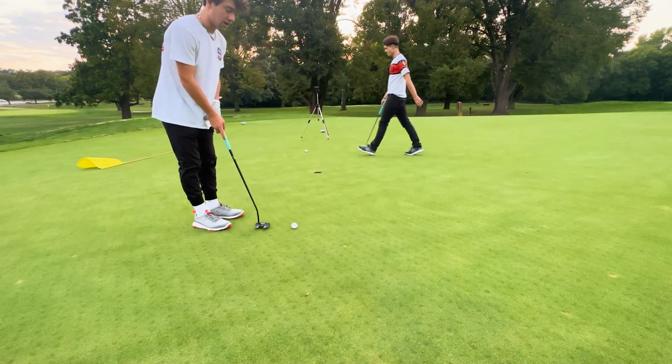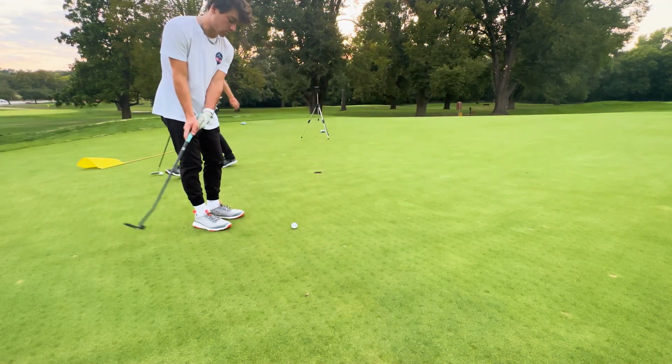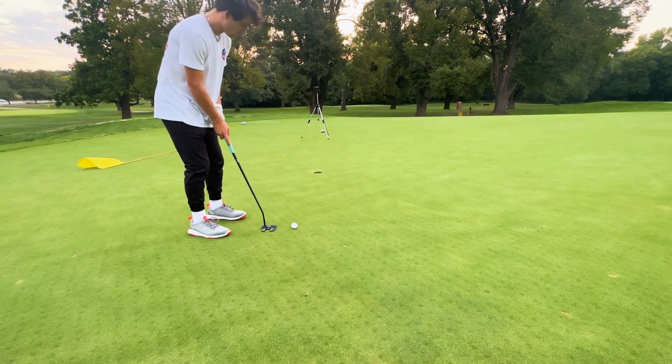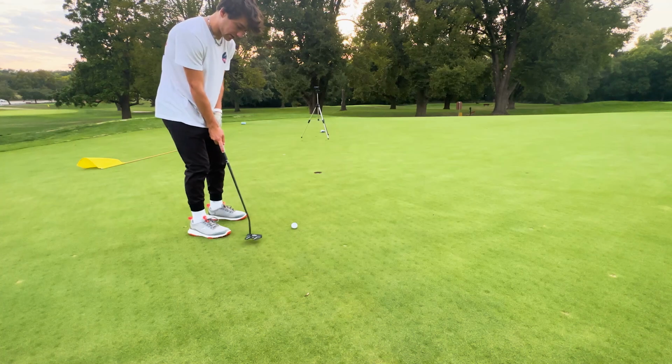All right, my chip shot landed about 4 feet to the right of the pin, rolled out. It looked a lot worse from back there. It's actually a pretty good shot. So we got this to save par here. Looks like it's going just a little bit to the left.